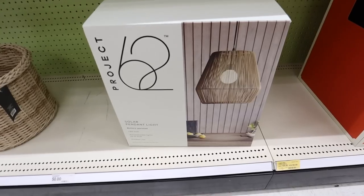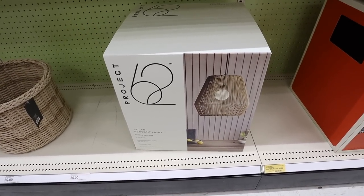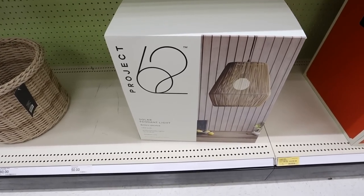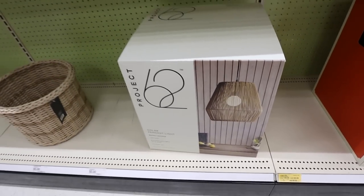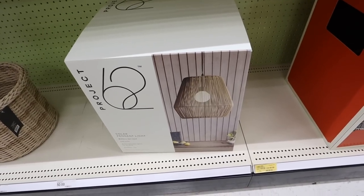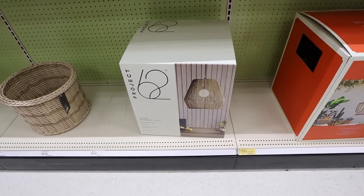these are great deals. This solar pendant light is also 50% off. It was 120, now it is 60. So it's a solar light. It is battery operated but runs based off of the energy it harvests from the sun, which is really cool. Super beautiful as well. I'm wondering if you could rig it to use it inside, or you could just maybe reuse the shade, because that's super beautiful and a really good deal for a light fixture of this style.